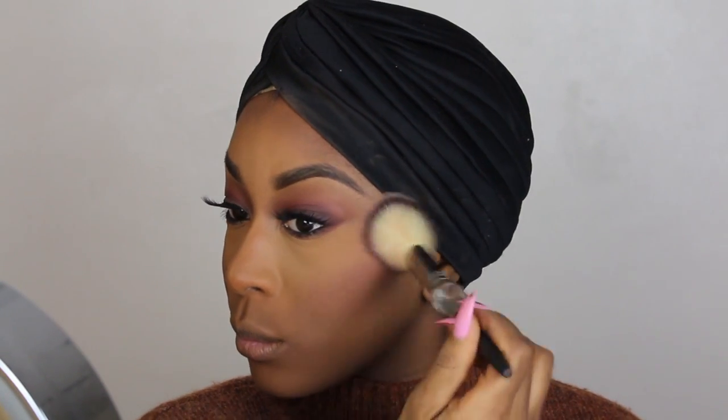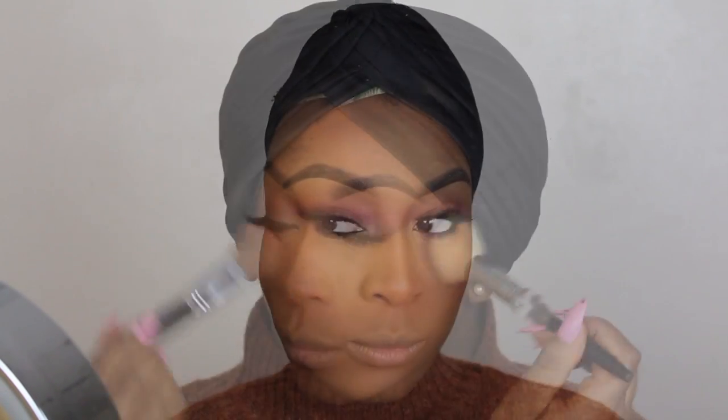I'm going to go ahead and contour my nose, and I'm using warm taupe from the Modern Renaissance palette. And then for blush, I'm using a mixture of Sweet as Cocoa by MAC. I really like this blush. I just feel like it's nice and neutral. And then I'm going to apply my Sahara. So I mix the two, Sahara and Sweet as Cocoa.